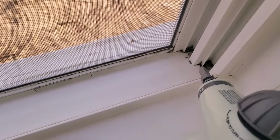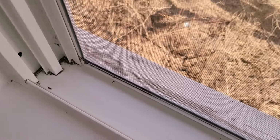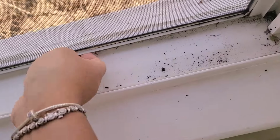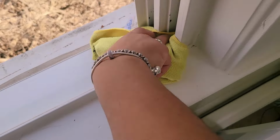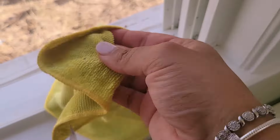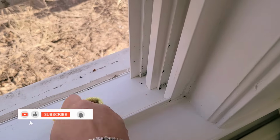Here I am going into these hard to reach divots of my window with my Bissell steam shot. I will say it made a huge mess. It sprayed mud all over the place. It cleaned it out, but it made a big mess at the same time, but whatever. It got the job done, I guess.